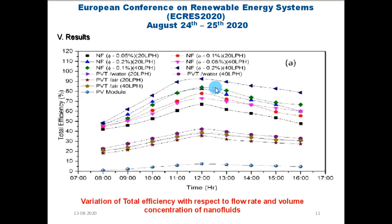And the next one is the total efficiency. Total efficiency is nothing but the sum of electrical efficiency and the thermal efficiency. So obviously we will get the maximum total efficiency for the 0.2 volume concentration of the copper oxide nanofluid based PVT system.